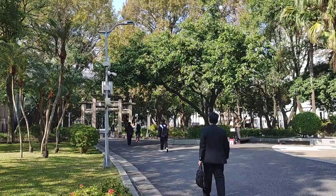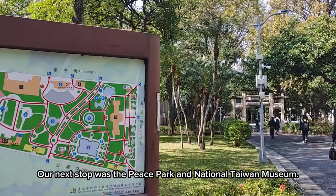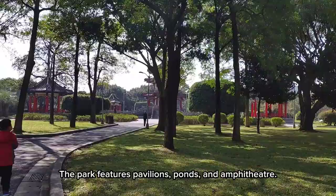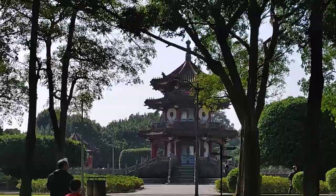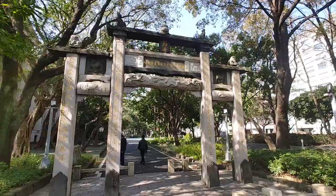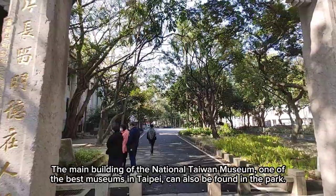Our next stop was the Peace Park and National Taiwan Museum. The park features pavilions, ponds, and an amphitheater. The main building of the National Taiwan Museum, one of the best museums in Taipei, can also be found in the park.